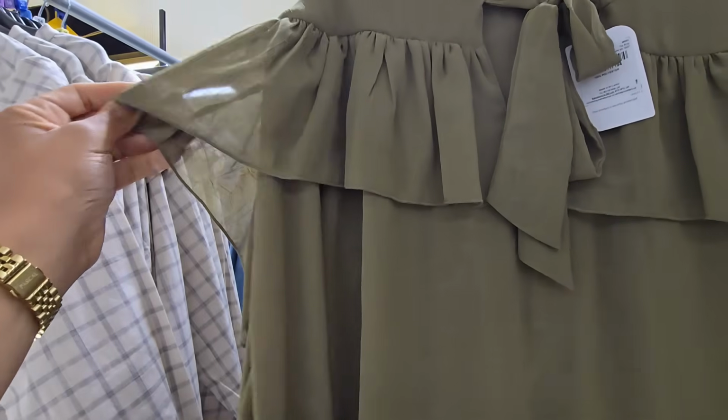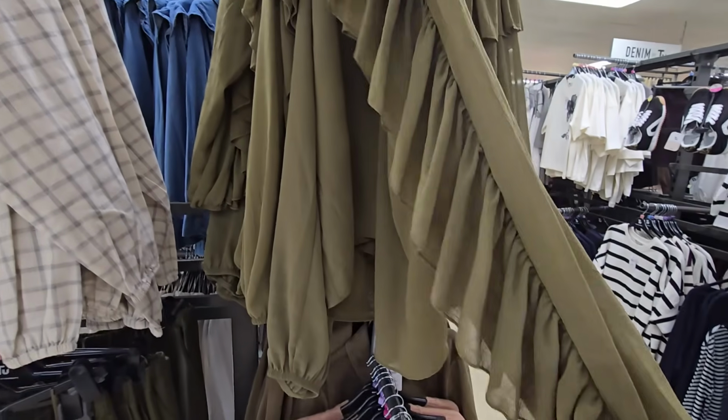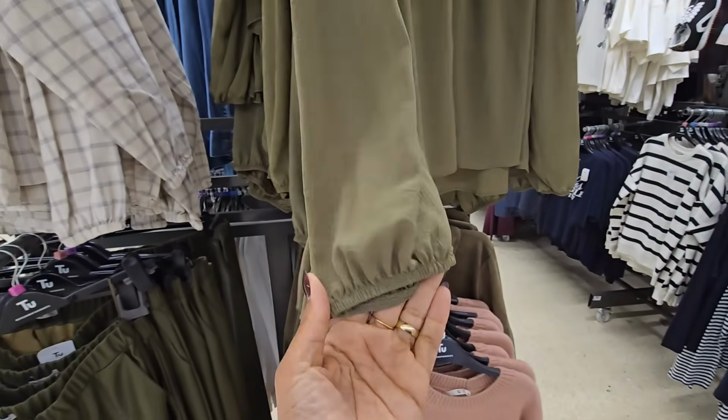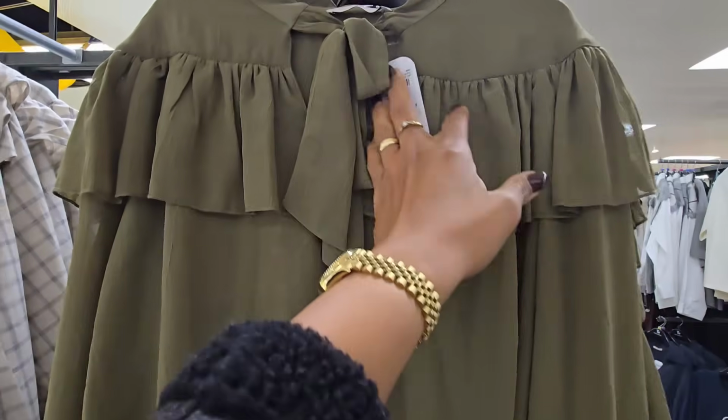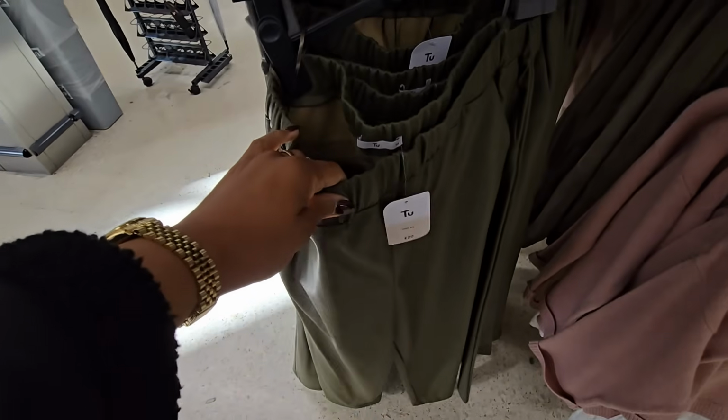So we also have the same top that I showed you in that sort of salmony pink colour in this khaki green, again with the elasticated wrist and the tie up at the neck there. I did like this colour, I thought it was really nice.